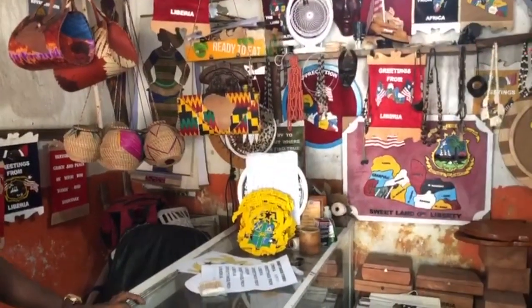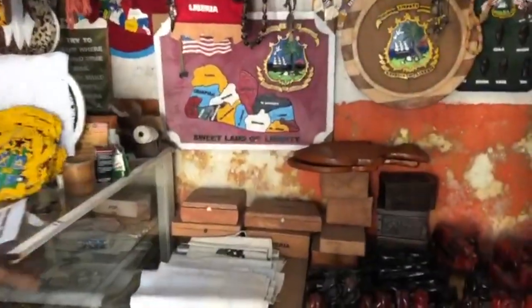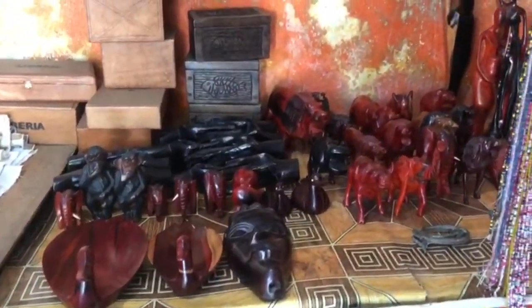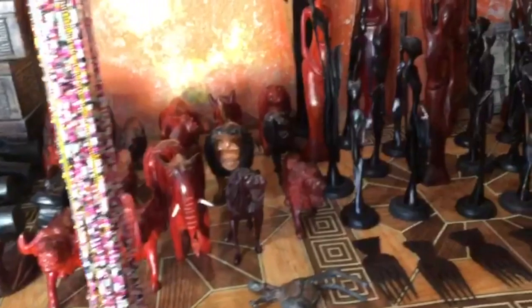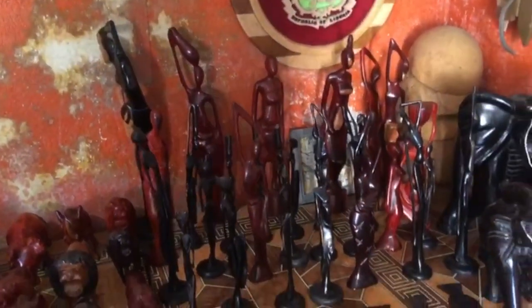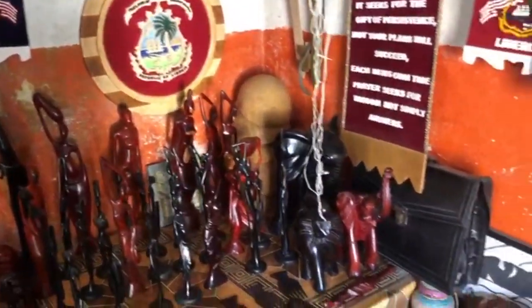All right. And this is a fish. Also has some woody art. When you see the elephant, the duck, and then you see the shadow ladies in the corner there. So all of this stuff is just for Liberia? All is made here in Liberia. But what I mean, the designs are just for Liberian culture? Yeah.